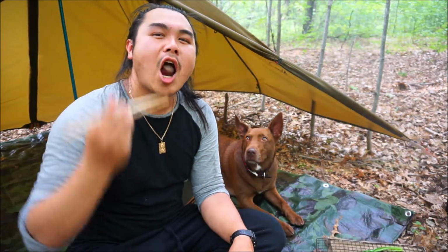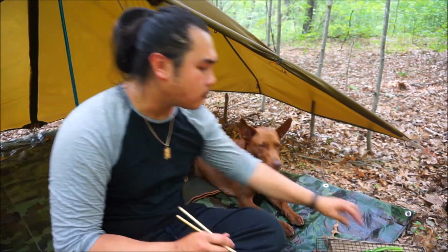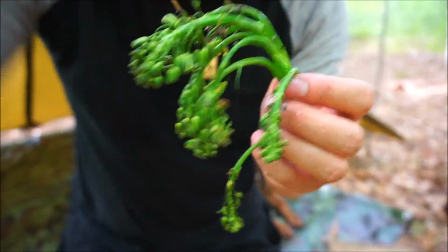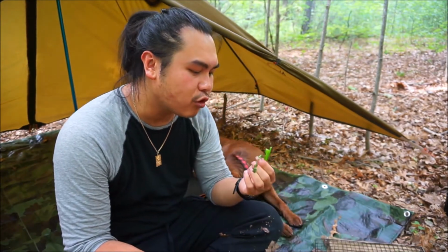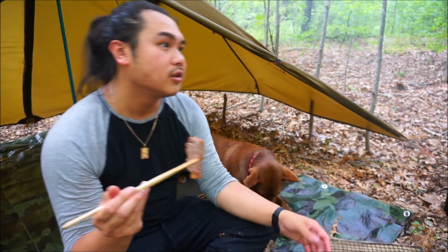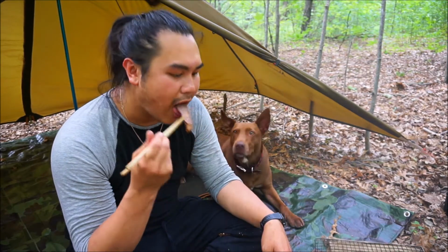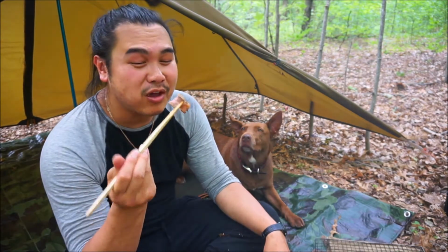Mm. Oh man, it's so good. A baby broccoli also. So good. Because I have the meat out, I think the flies and stuff are swarming again. But the smoke from the fire is still keeping them away a little bit. Man, this dry aged ribeye is amazing.